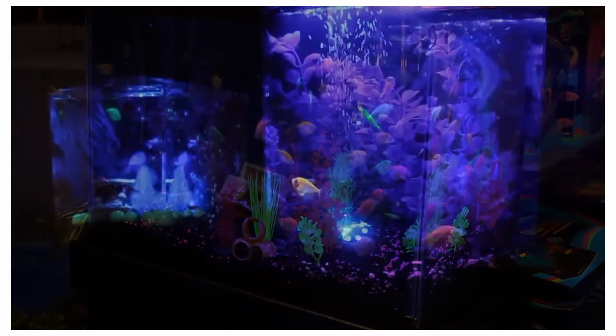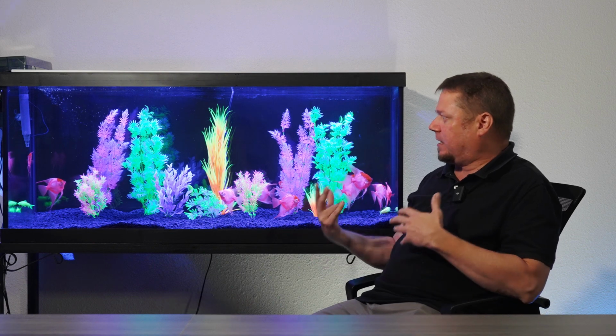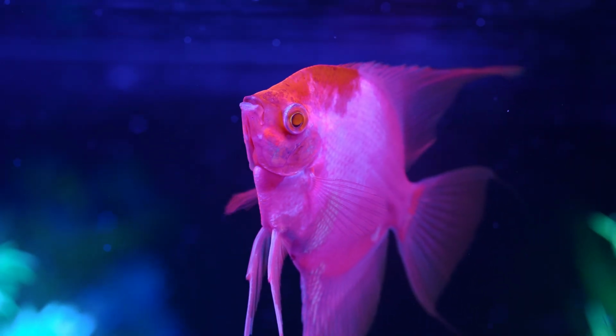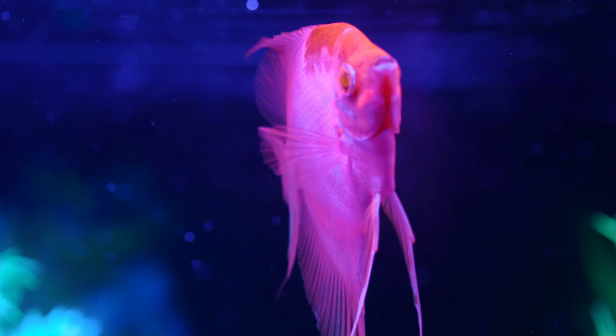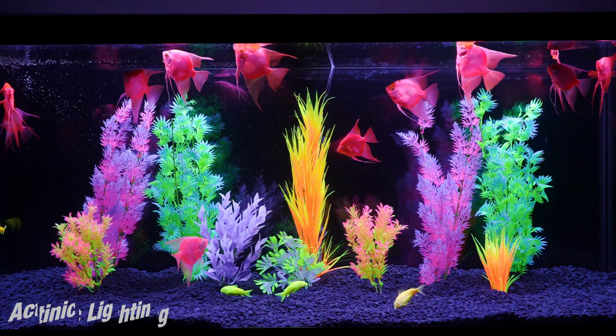But we want to see growth beyond that, and I appreciate what they are, because at the end of the day, it's a healthy, hardy fish. They're super attractive, and as I've demonstrated before, you could put these guys, especially the Starfire Red, under natural light, and they still look amazing.